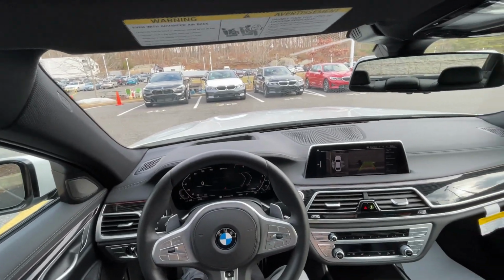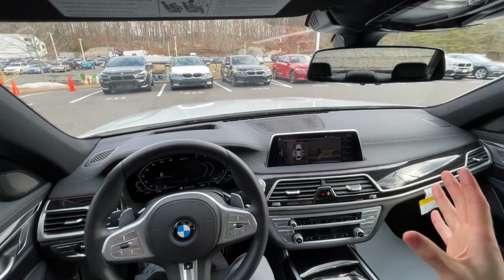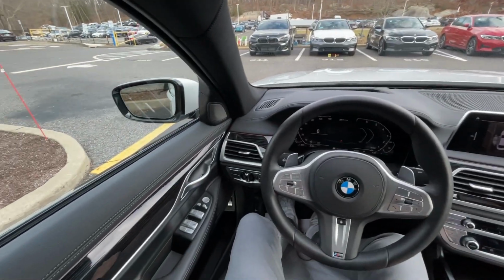But yeah, I'm really excited to see what BMW is going to be doing with the 7 Series in the future, because there's going to be some cool stuff coming out. Stay tuned for some more posts and information on that.